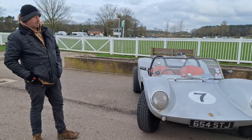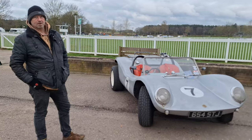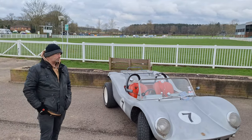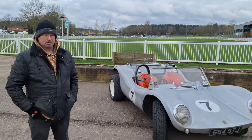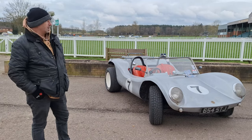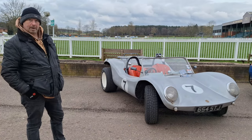How long have you owned this car for? I bought it on St. Patrick's Day 2016. Do the maths, it's a good 8 years. Yeah, so it's a complete rebuilt case, so I had to ship it all down and put new floor pans in. My friend Carl over there helped me do it, and he was the inspiration to get it back on the road. But yeah, it took us 3 years to get it back up here.